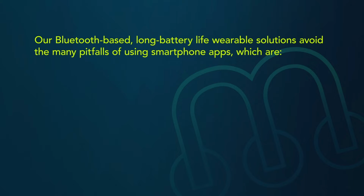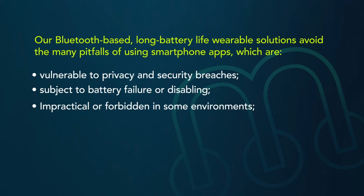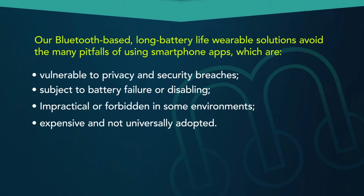Our Bluetooth-based long battery life wearable solutions avoid the many pitfalls of using smartphone apps, which are vulnerable to privacy and security breaches, subject to battery failure or disabling, impractical or forbidden in some environments, expensive and not universally adopted. In much of the world, for instance, smartphones remain an expensive luxury.